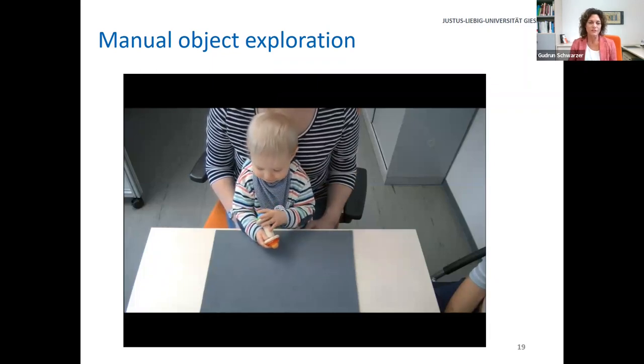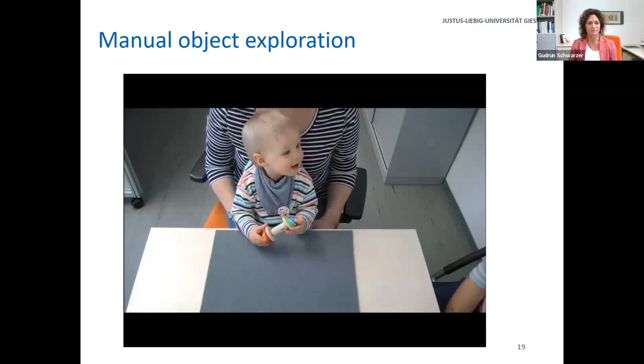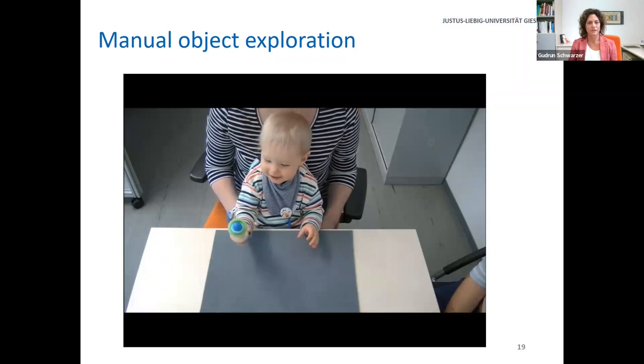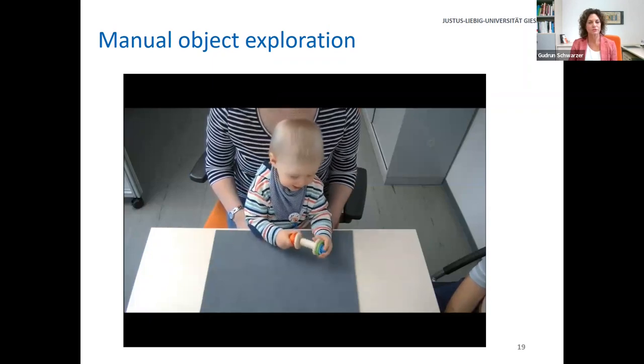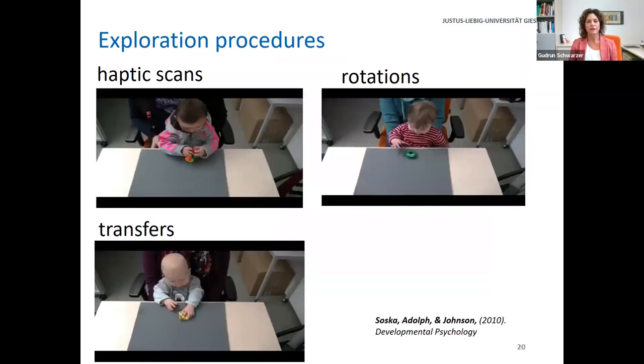So I think we see what infants typically do. They are interested in nearly a lot of novelty, especially when the toy is new, in exploring it. Okay, so we were interested especially in the 3 haptic procedures.